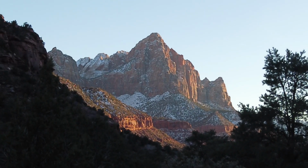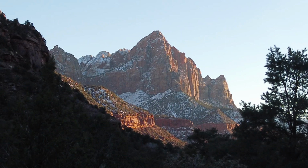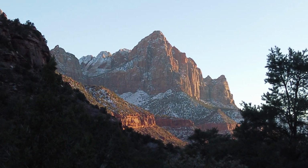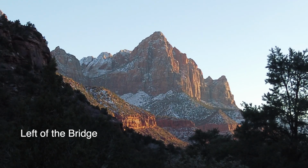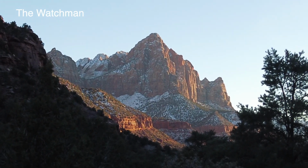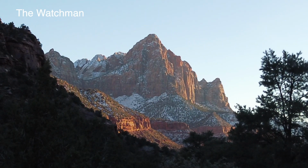So Corinne and I are doing something interesting tonight. We're both shooting this scene, but she's shooting it from about 20 feet below me on the path, and I'm shooting it from up here on the side of the bridge. And it's a beautiful location, beautiful shot. I've forgotten the name of the formation. I'll put that above here when I prepare the video.